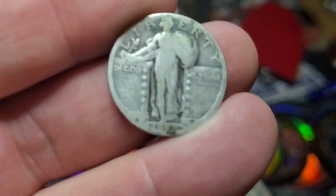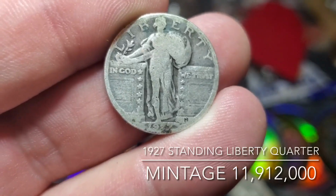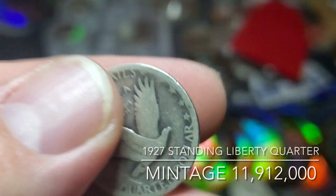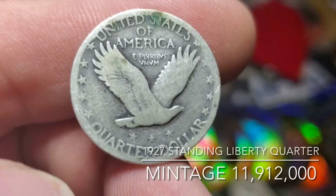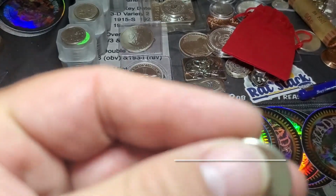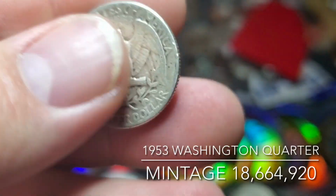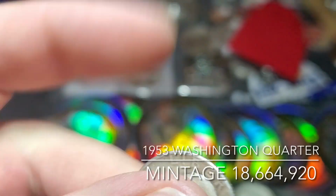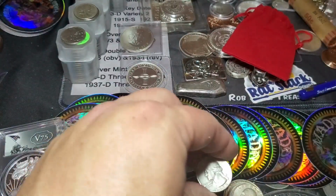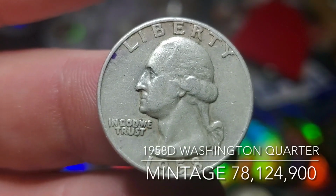Then I got a Type 2 Standing Liberty Quarter, 1927. There were 11,912,000 of these made. I got a 1953 Washington Quarter. There were 18,664,920 of those. I got a 1958 Washington Quarter.